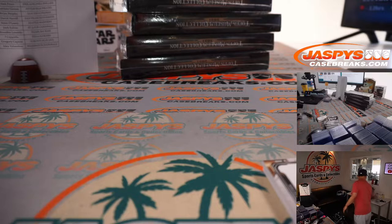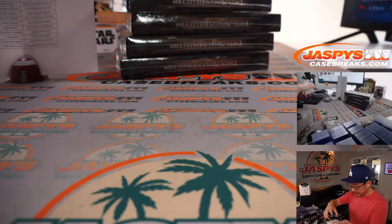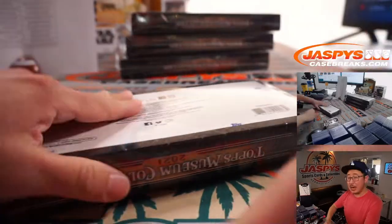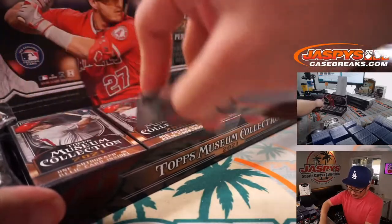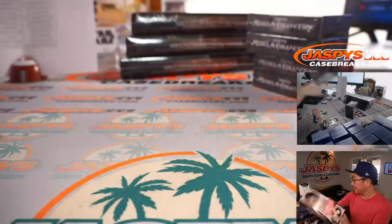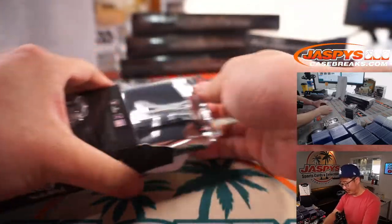Thought I had some slider boxes at Elk. Nice. Next box. No, it was out of 25. The number was on the inside. But it looks cool. That's some good design there with the stadium. It's a pretty good picture too. Wow, this Museum Collection looking real good. And we're only halfway through the second half of this case.